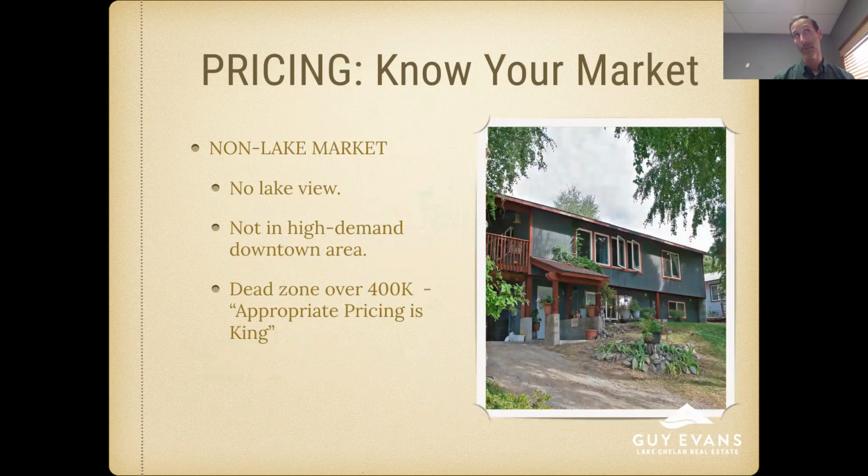When you get into the non-lake market, as mentioned, it doesn't have a lake view, it's perhaps not in a high demand downtown area, and I'll speak more about that in just a bit. And as we see it, there's sort of this dead zone that happens as you crest 400,000. And as I say, appropriate pricing is the king in this market. If you get over that 400K number and do the math on what it would take in terms of income to support a mortgage, you realize, wow, there's just not that many salaries that offer that type of income stream. And so I'm always cautious in counseling sellers that if you're in this non-lake market, recognize there are some limitations to what you can appreciate in terms of a price for your home.